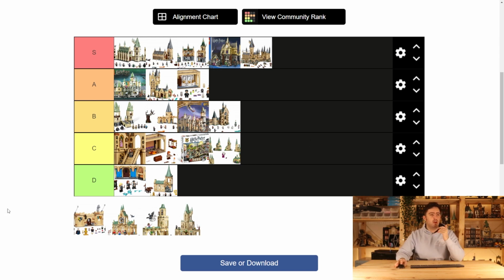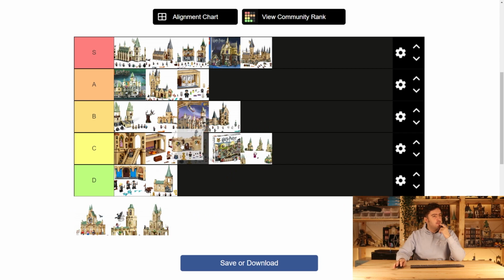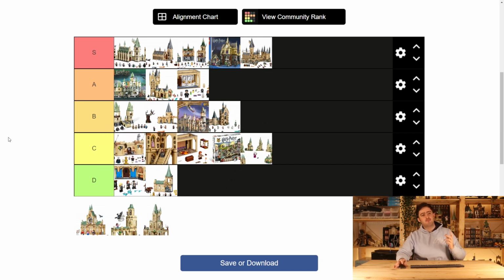Then we get onto our last 2021 set, which was the Flying Lesson. I thought this set was okay. I'm going to put it at the top of C tier. This was a Hogwarts expansion set. It was a decent price. The minifigure selection was disappointing because we don't get Harry in this set, which made no sense because Harry is an instrumental part of the scene. I know we get a million different Harrys anyway, so it's not a big deal, but I just thought the minifigure selection was a bit weird on this set. But it's an okay set, it's nothing spectacular, and that's exactly why it's going in C tier.